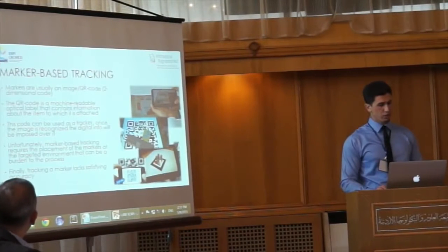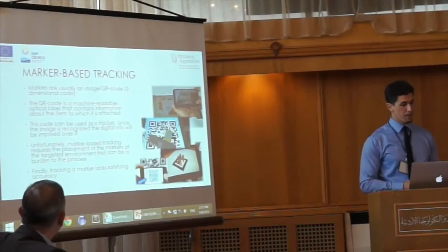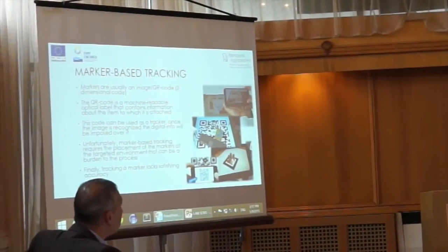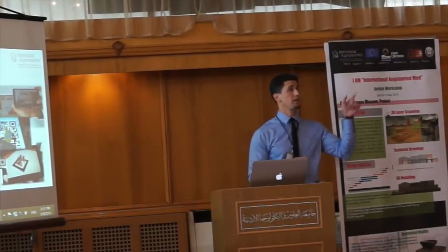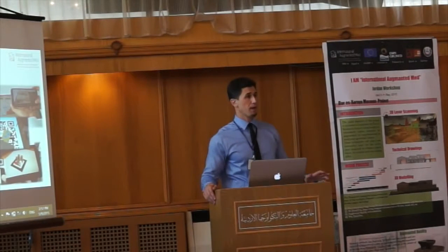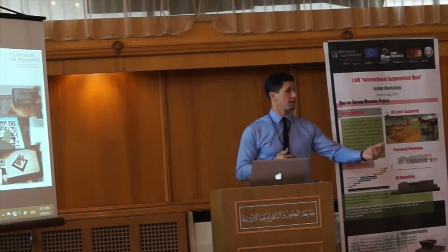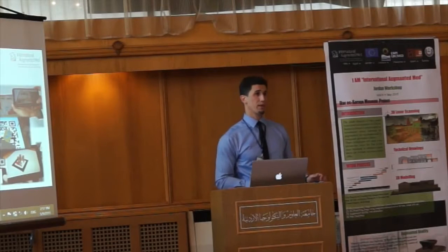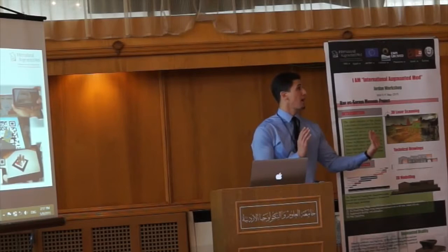Marker-based tracking requires the placement of markers in the targeted environment, which can be a burden to the process. It depends. If it is something very close that people can really get close to when they look at the item, then this might be easy. But it might not be, for very large objects. We can make just QR codes and pick them up. It needs to be where you can interact with just part of it.